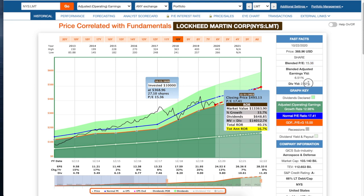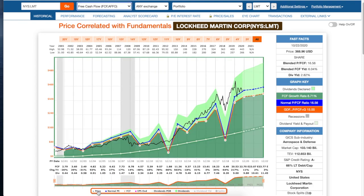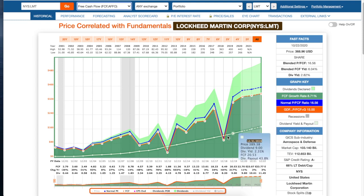A decent dividend yield, which is much higher than the S&P 500. Earnings yield is right there at where I like to see it, at 6.5 or higher. Overall, Lockheed Martin looks very attractive at current levels. If we look at the free cash flow, you can see here the free cash flow is very safe. Dividends very safe. The free cash flow is expected to be about a 43% payout ratio of free cash flow, so that's very positive. So the likelihood of a dividend cut is very, very unlikely.